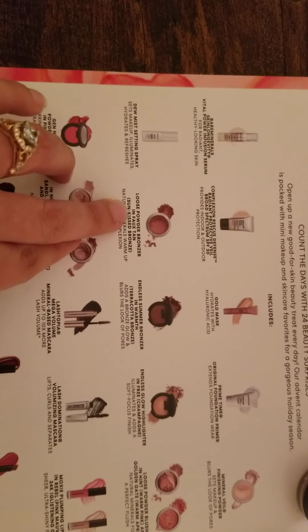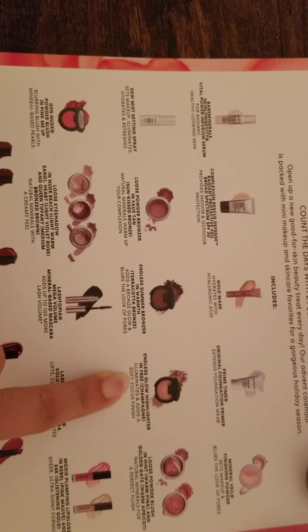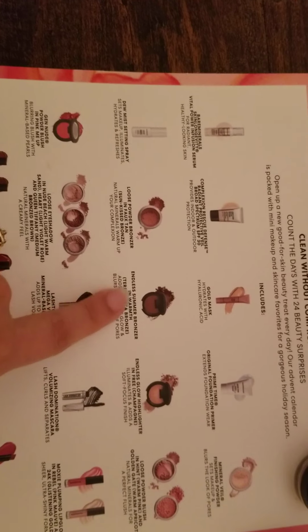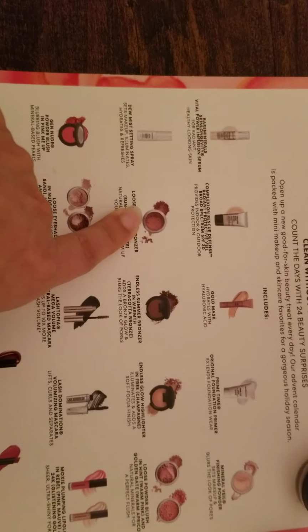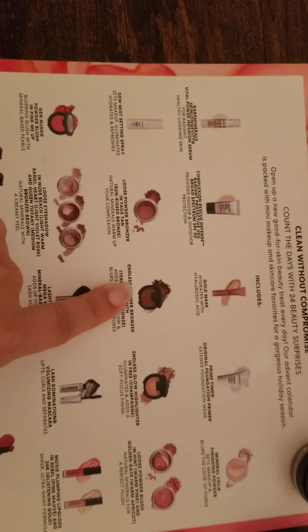Let's move on to the loose bronzer. I did not try this one out only because it looked really orange, and I was just like, no, I'm not even going to try that. The Endless Summer Bronzer, and let's just go ahead and do the Endless Glow Highlighter. These two products I absolutely did end up liking. The bronzer was just like how it's pictured here. You can see this is really light and very warm, kind of orangey, while this one is kind of on the cooler side, and it is exactly the way it is pictured.